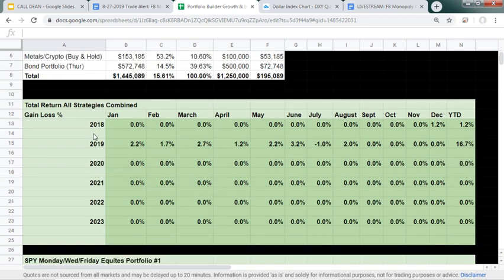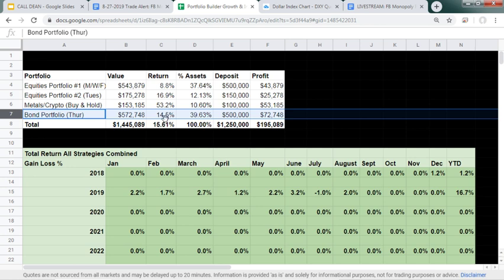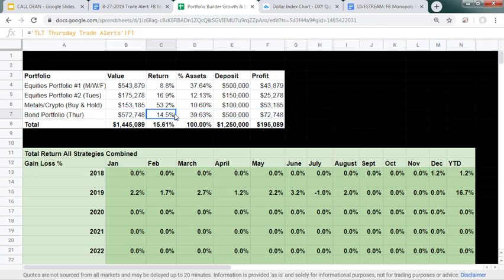Our total return, if you do overlay all the trades, which is only a 2-minute trade 5 days a week, right at noon, we only have a single losing month, and that's the month of July. And August continues to climb higher. This bond portfolio is out of control, trading at 14.5% return, total return. And that's really driving a lot of easy profits over the past several weeks.